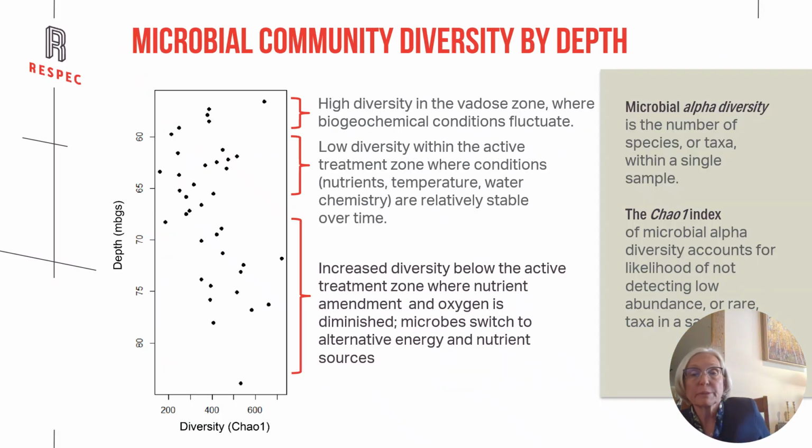When we look at this from a diversity standpoint, we can see that we had higher diversity in the vadose zone where biogeochemical conditions are fluctuating, and below it where things are in their native state. But in the treatment zone itself, because we're applying a selection pressure, because we're adding nutrient, we're actually selecting for certain organisms, and the diversity decreased in that zone.